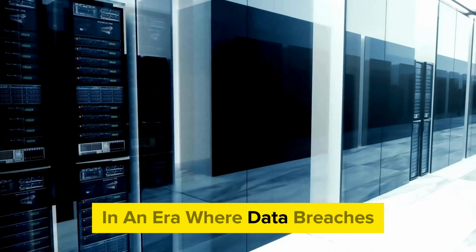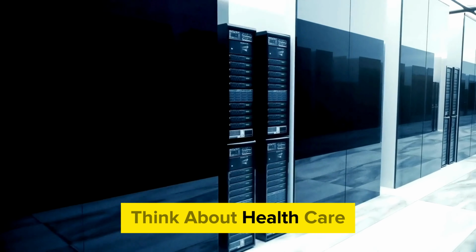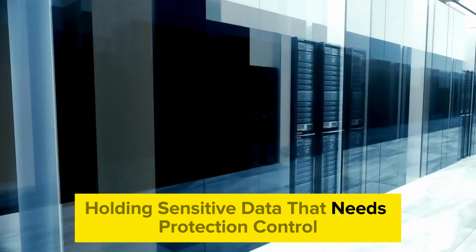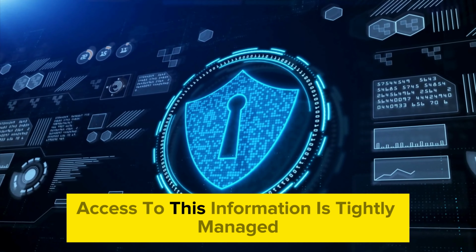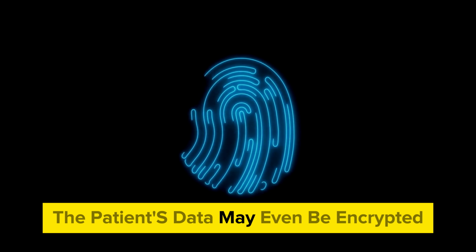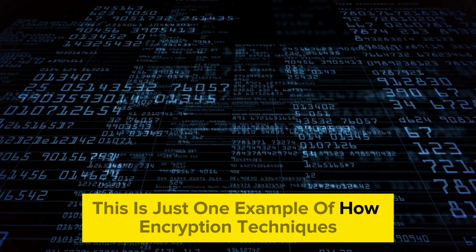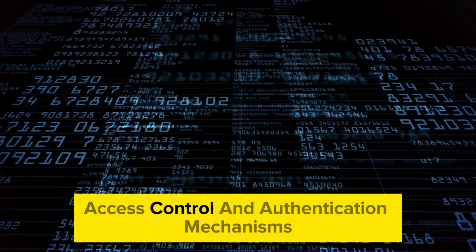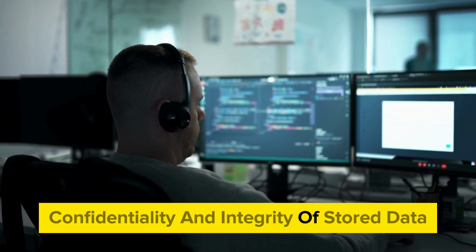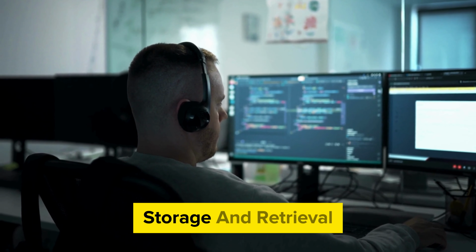In an era where data breaches are common, information security is of paramount importance. Think about healthcare. Patient records are stored electronically, holding sensitive data that needs protection. Access control to this information is tightly managed through authentication measures. The patient's data may even be encrypted to further safeguard privacy. This is just one example of how encryption techniques, access control, and authentication mechanisms work together to ensure the confidentiality and integrity of stored data. Hence, ensuring data security is a critical aspect of information storage and retrieval.